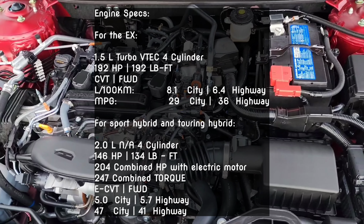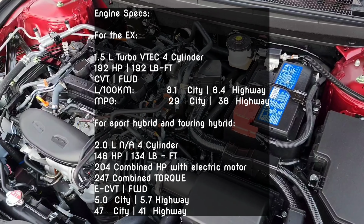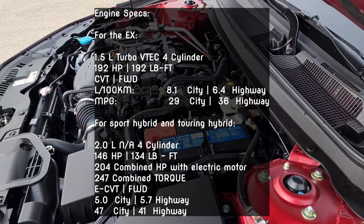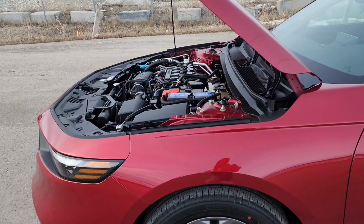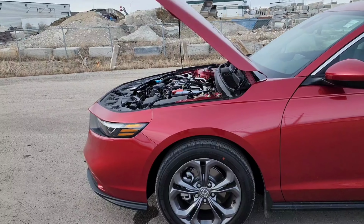Now the Sport Hybrid and the Touring Hybrid, they do get a 2-liter naturally aspirated 4-cylinder engine. They make 146 horsepower and 134 pound-feet of torque without the electric motors, but when you factor those in, they make a 204 combined horsepower and 247 pound-feet of torque. So a little bit better torque number wise, but the horsepower number is still pretty low compared to what we used to have for a second engine option.